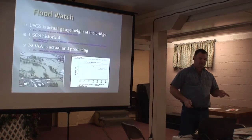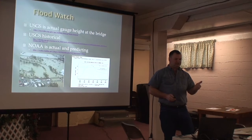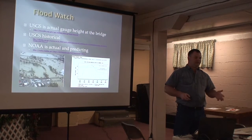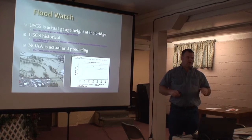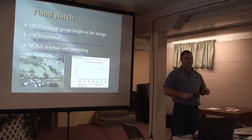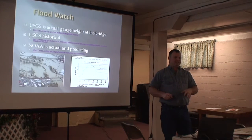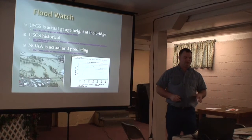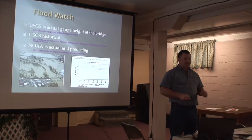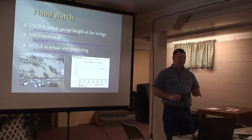Flood watches, we've got a number of different tools on the flood watch side with USGS and the NOAA stuff that helps identify when floods are coming, and it's not a long-term predictor, but how high the river is going to come. And so those pieces are out there, and understanding how that gauge at Ferndale or at Nugent's Corner affects your fields is useful information to know how fast you need to get out of the way or stay away from a particular field.